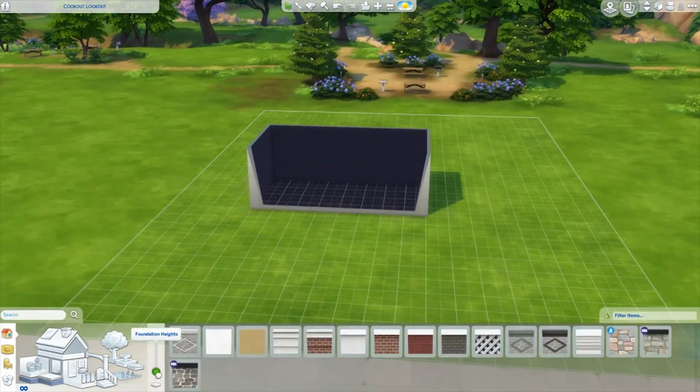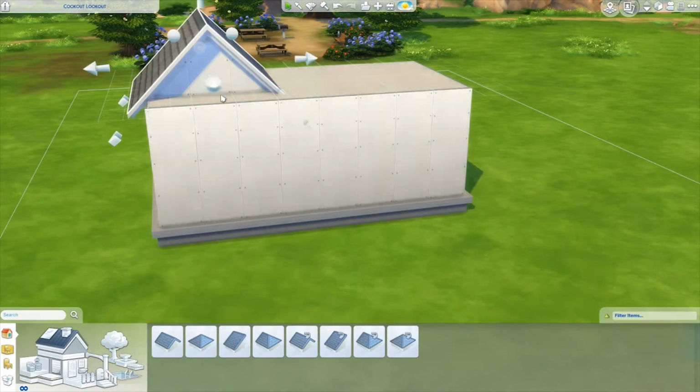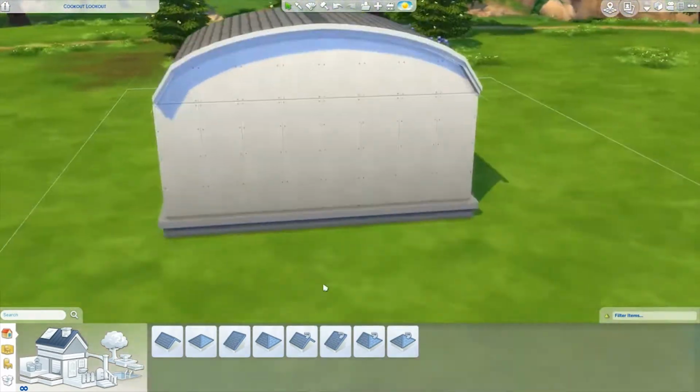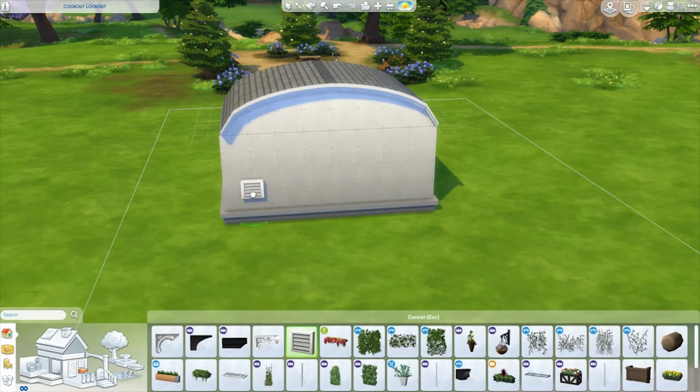Today we are building a very small home. I thought it would be kind of fun and challenging for me to do another mini build, and so I wanted to do an 8x4 build. And that's what we're doing here.